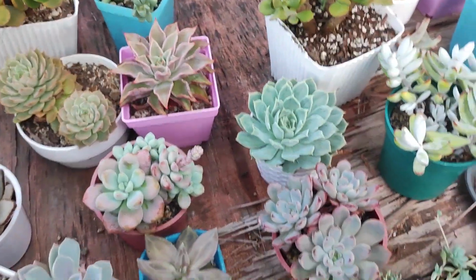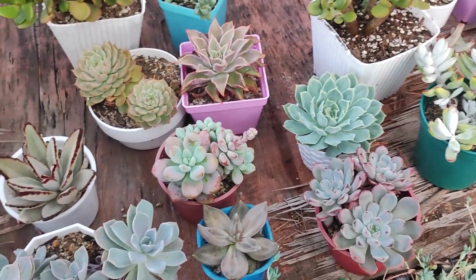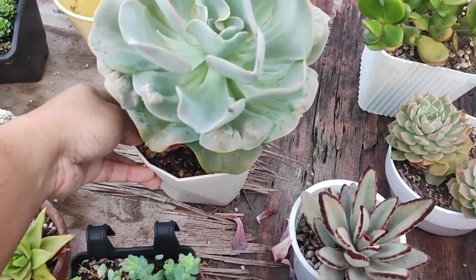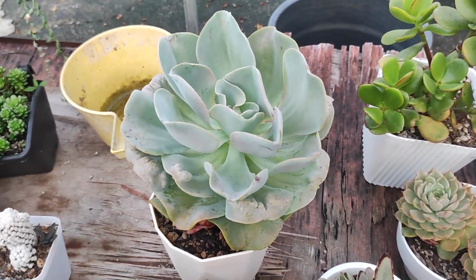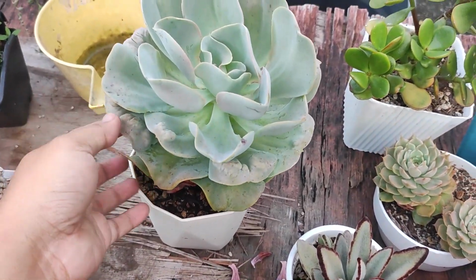I think that you're already excited for those ones, but yeah, I think we'll just go with this one first. This is my Echeveria Pistachio. I bought this as a pistachio, though I haven't seen any reference online for an Echeveria Pistachio, but I really, really like how it had grown.